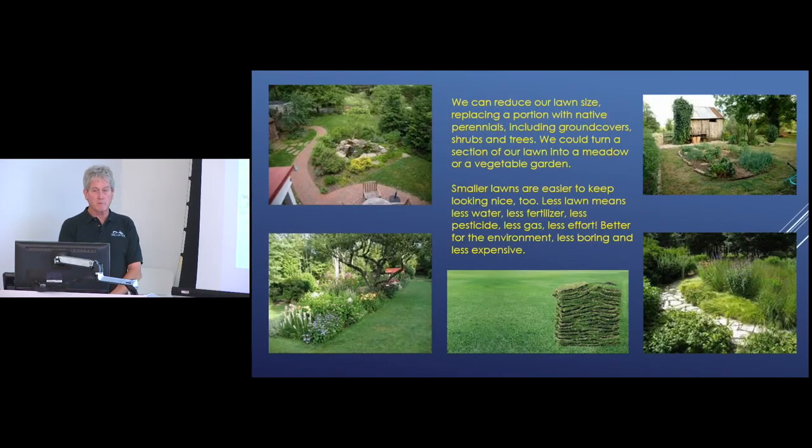You can reduce your lawn size and replace a portion of it with whatever you like: native perennials, pollinator garden, ground cover, shrubs and trees.